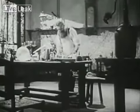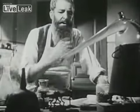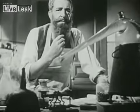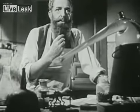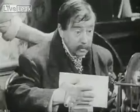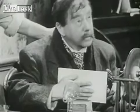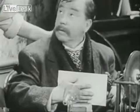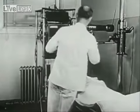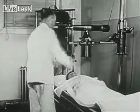Late in 1895, in a little university laboratory in Bavaria, Professor Wilhelm Conrad Röntgen first noticed the strange effect which led to the announcement of his discovery of X-rays. And although the news was received by the public with a mixture of disbelief and apprehension, doctors immediately saw the possibilities of the mysterious new rays and began to use them.